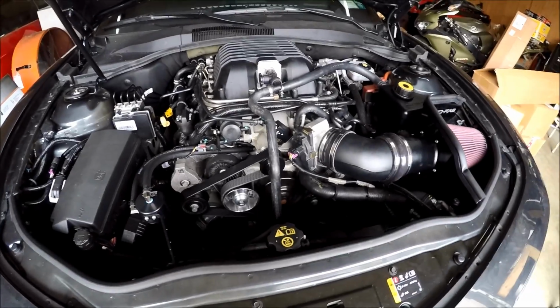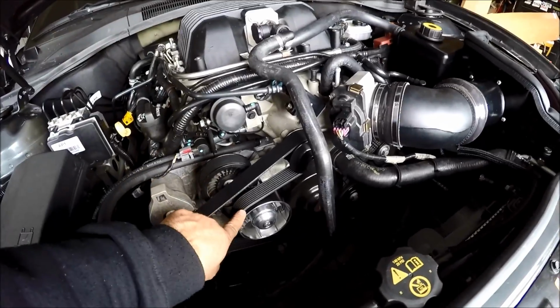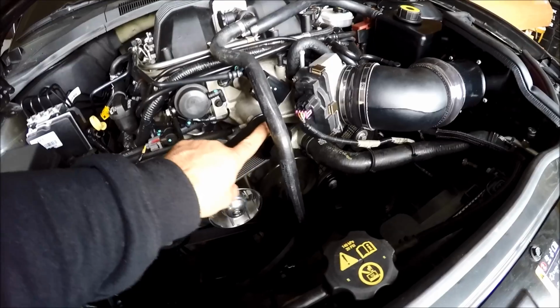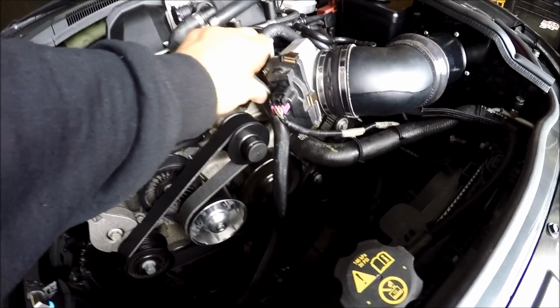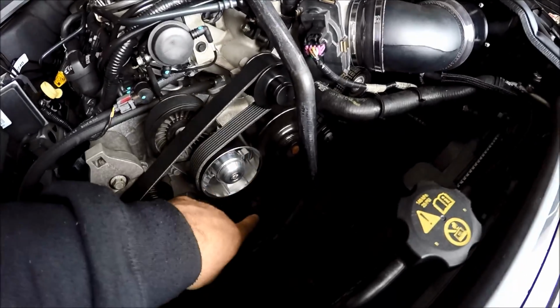All right, guys, here's a little demonstration of what we did to this vehicle right here. We have the 100mm idler pulley. We'll move this out of the way here so you can see that. The 2.31 upper pulley only, stock lower.